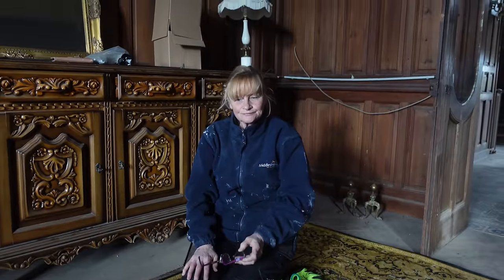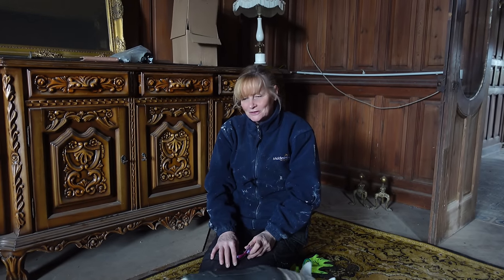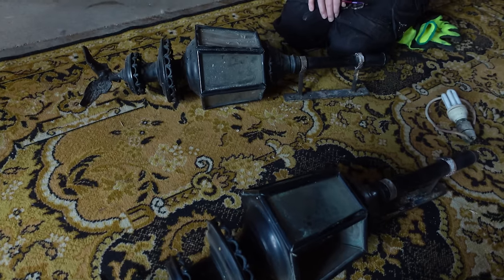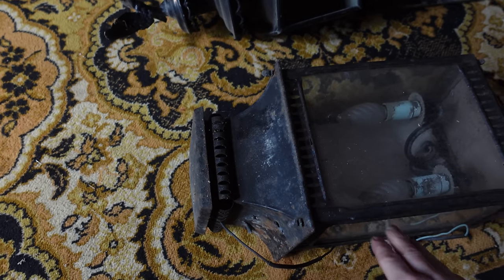So we found our lanterns, Mum. Mm-hmm. And they're not in too bad of a condition. It's been that long, you thought they were a little bit more damaged than what they actually are, so that's a bonus. Yeah, and I knew they needed a bit of work, but I thought it was a lot more than what they actually needed. Yeah. So these are the different ones that we've got. So that's one set. And obviously we've got the other one to that one down in the cellar.